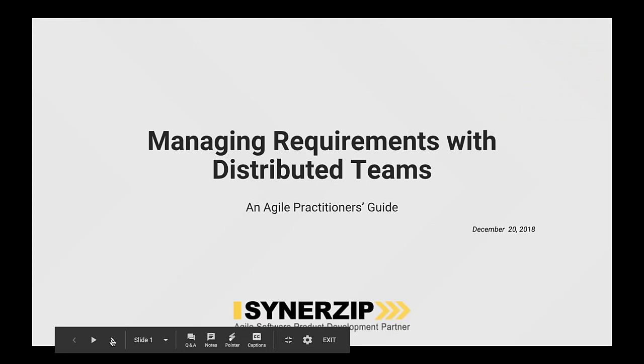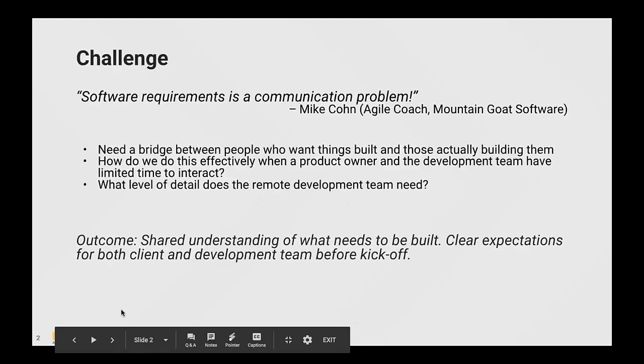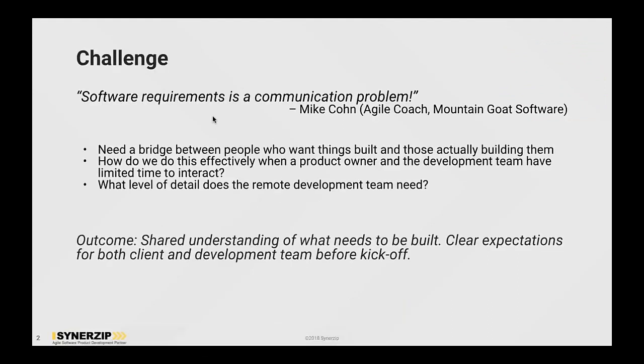Good afternoon, everybody. I'm Ranjani, and I wanted to give you all a perspective that hopefully helps everyone here understand this a little bit better and at least give our Synerzip experience on how we manage this challenge, which is basically a communication problem. According to Mike Cohn, I follow his Agile methodology, have been to his classes many times.